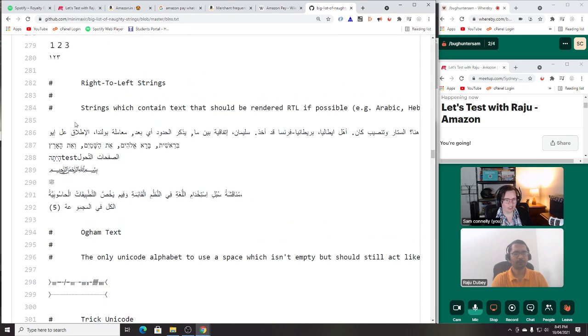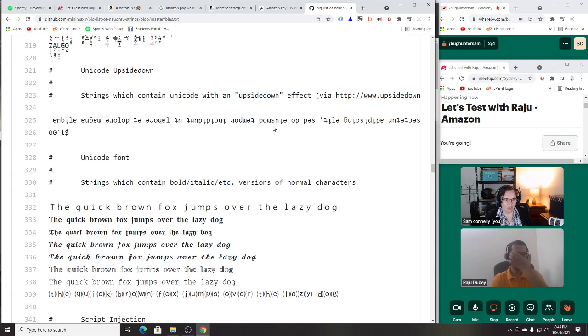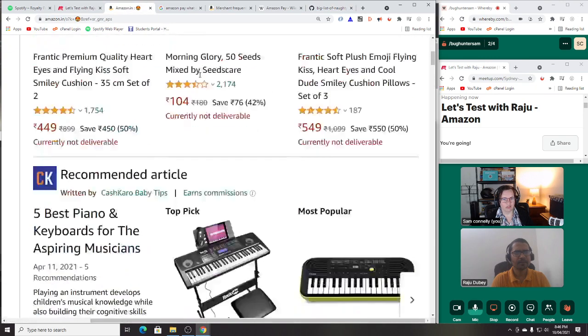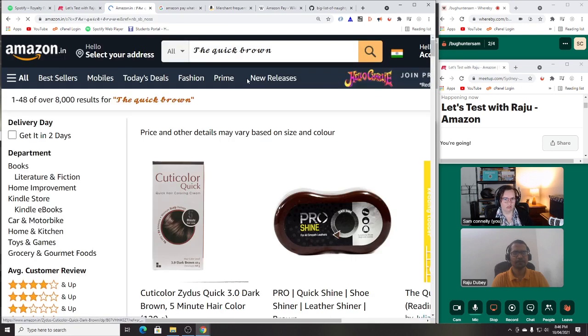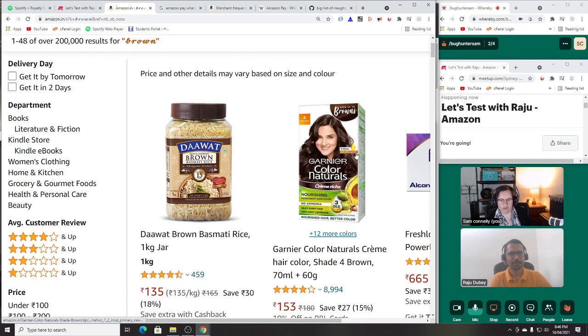Okay, so they do have right to left strings and strings with different scripts. Can I just copy and paste that in? So the quick brown, okay. Seems that if you search for italic text, you get brown rice and brown hair color.